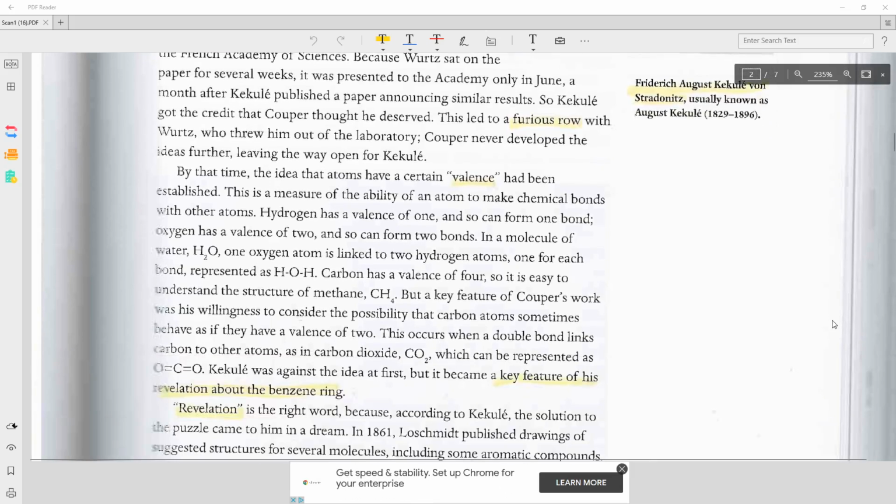Because Wurtz sat on the paper for several weeks, it was presented to the Academy only in June, a month after Kekulé published a paper announcing similar results. So Kekulé got the credit that Cooper thought he deserved. This led to a furious row with Wurtz, who threw him out of the laboratory. Cooper never developed the ideas further, leaving the way open for Kekulé.